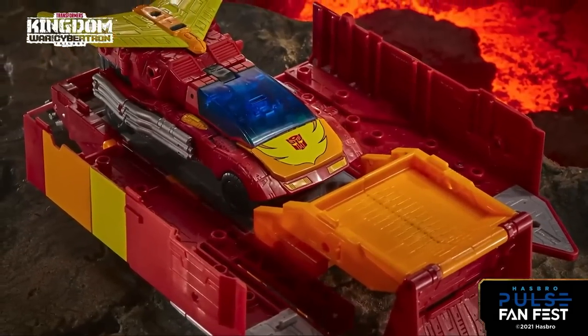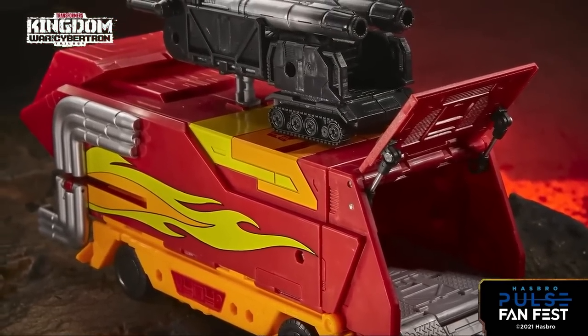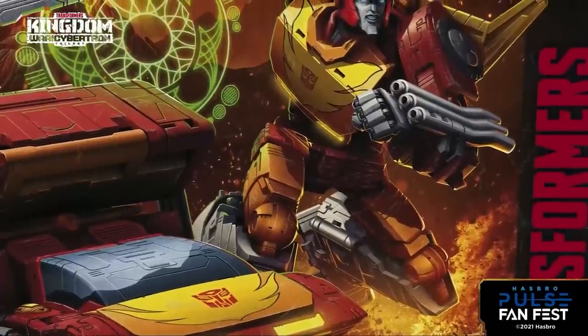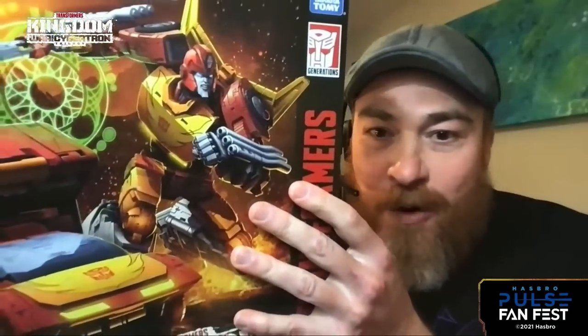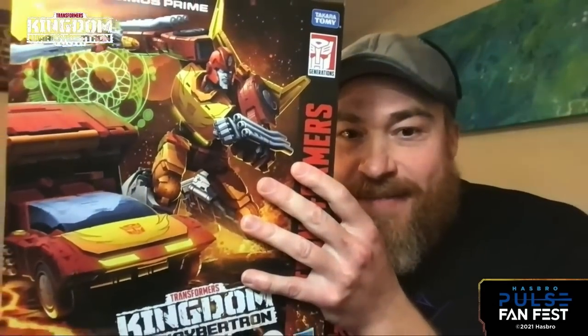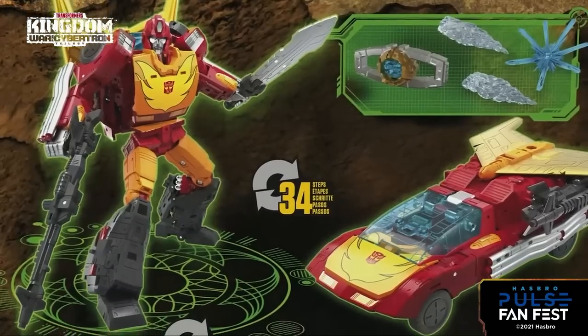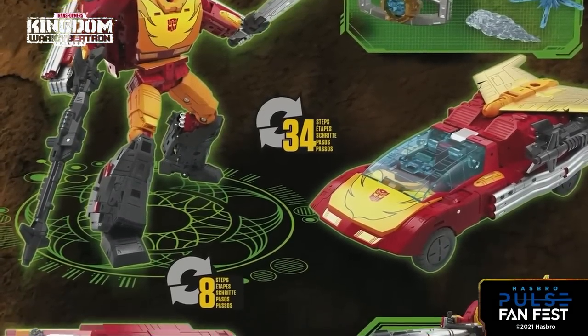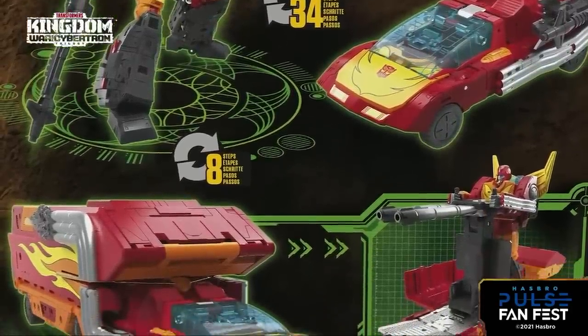Rodimus Prime, finally. Amazing. We also have images of packaging for Commander Class Rodimus. Again, custom illustration on the front of pack. The illustrations for all of these characters. Yeah, the graphics team, again, did an amazing job. And you see there on the back of pack all of his robot mode, all of his alt modes, including that gunner station mode in the bottom.